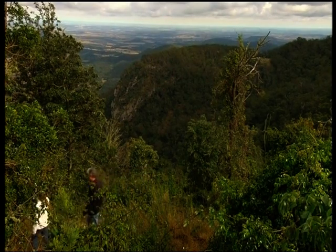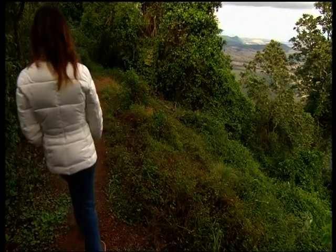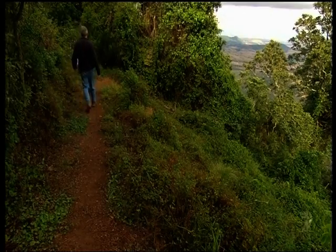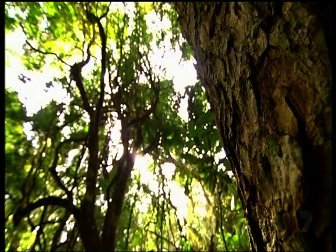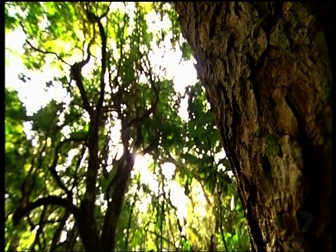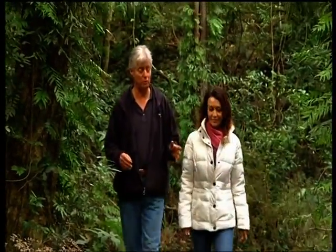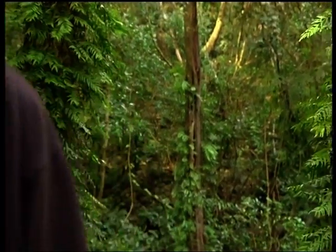The Condi Circuit is just over 2.5 kilometres, and Pete tells me it should take about an hour to complete for those with a moderate level of fitness. You've probably noticed there's quite a change in the landscape here. We've previously walked through some fairly open eucalypt country, and that's where we got the views. Now we're back into the rainforest, and this is part of the attraction of this particular walk.